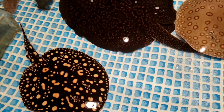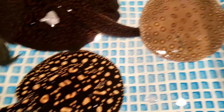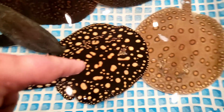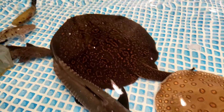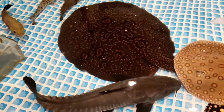All right, look at this, guys. My stingrays are coming up to check her out. That's my male. That's my other female. Just to give you a size comparison, he's about 16 inches. She's about 18. And then you have her. Now, I haven't measured her yet. I'm going to give her time to settle down, and I'm going to put a measuring tape on her and see just how big she is.